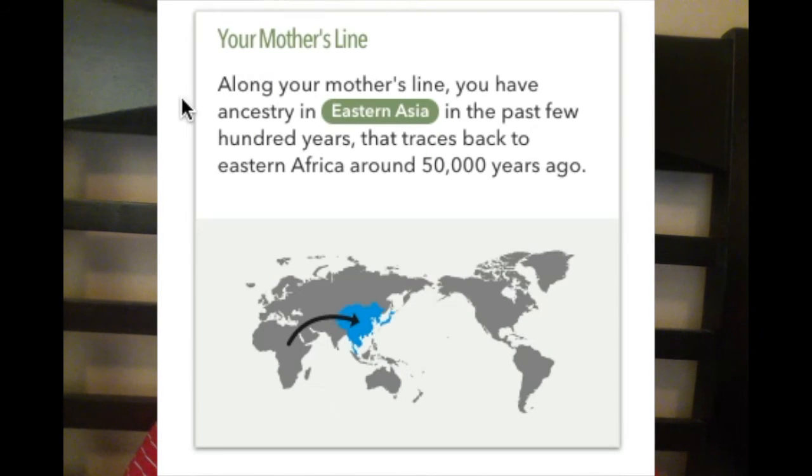Now on to my cousin's maternal line. Your mother's line. Along your mother's line, you have ancestry in Eastern Asia in the past few hundred years that traces back to Eastern Africa around 50,000 years ago. So his mother's line is Eastern Asia. Let's move on and look more into that.